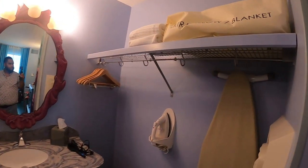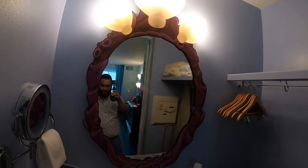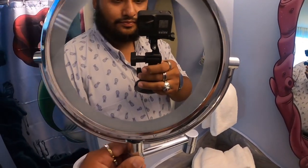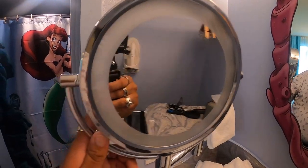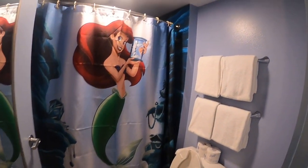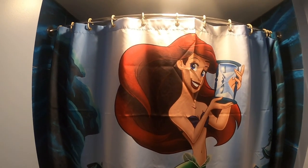This right here is the bathroom. Has its own light. Sorry. Moves. Now here is the restroom. Everything looks nice and clean. And they just cleaned it because it smells a lot like Clorox as we walked in.